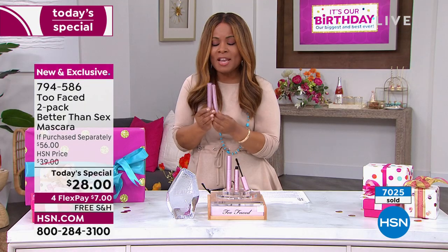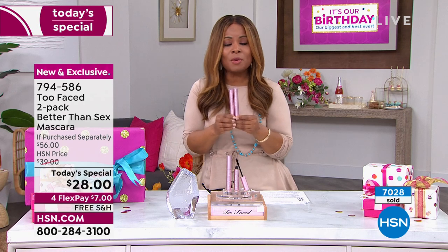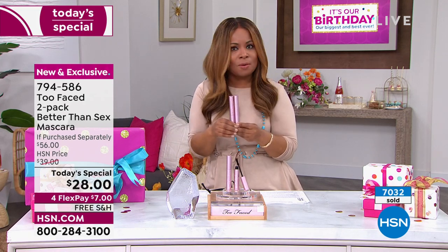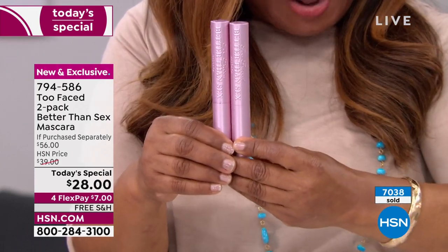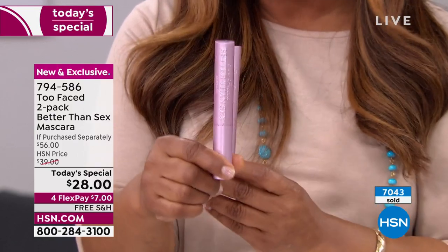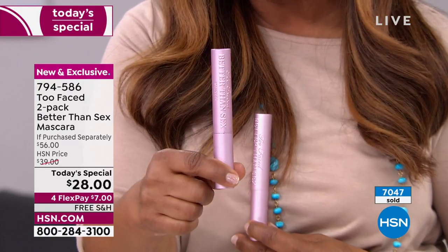If you're just joining us, this is our Too Faced two-pack Better Than Sex mascara. If purchased separately, you're looking at $58. If you're at the mall, or if you go to one of those fun beauty stores where all they sell is beauty, in those stores, you can find the Better Than Sex mascara because it is that number one prestige mascara in the US. But they sell one of the tubes just like we do. We do the same thing, but they sell it for $28.